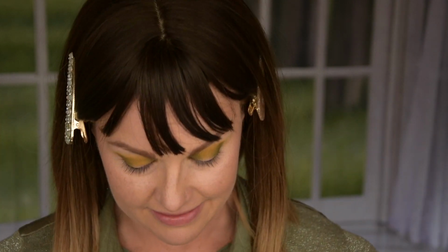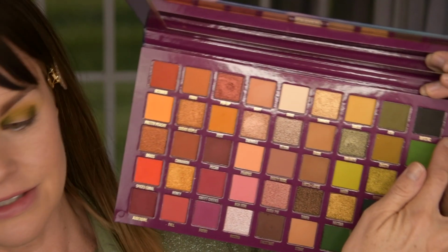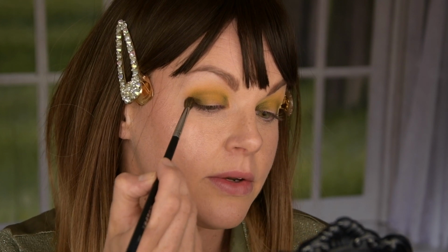But oh my god, look at this. This is my kind of greens. Let's deepen this up even more. Should we just try this Mystic? It looks like a black, but it's not. I feel like it has a green shift to it or something. Oh, it's very dark, by the way. It's so dark, but it's beautiful. It's gonna look so good.